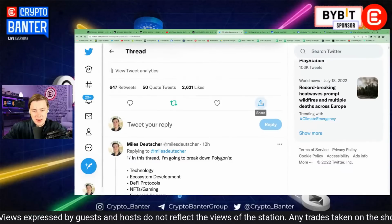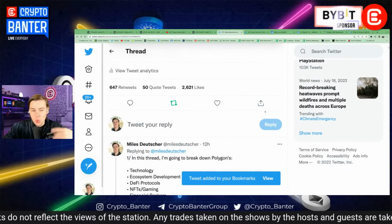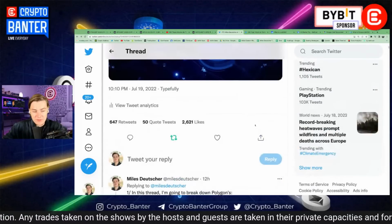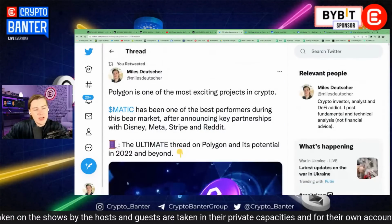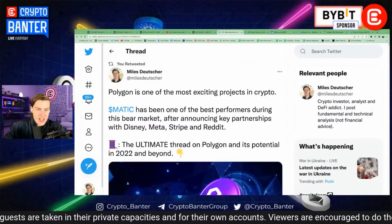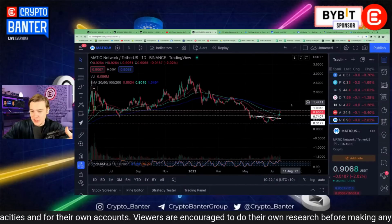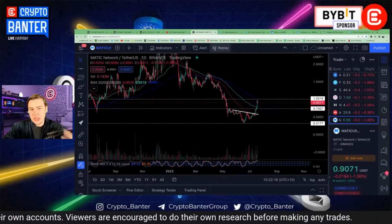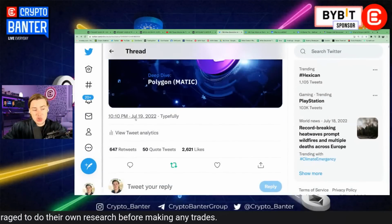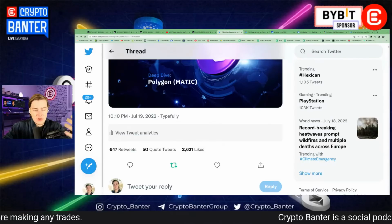You just click the share button and then you click bookmark. And if you bookmark the thread, then you'll always have it in your bookmarks folder on the left side of Twitter, even on the mobile phone app. So it's always there. So if you ever want reconfirmation of a technical fact or of Matic's potential, even if the price is crashing, if it goes back down to 30 cents, you've always got it there to base your research on and look at what's changed since July 19th. What's changed in the token, what's changed in the price. You've got a good reference point.